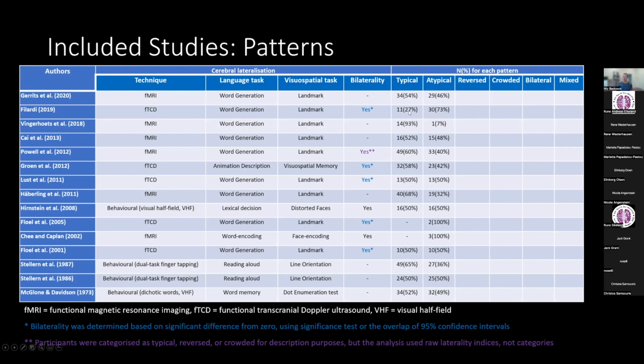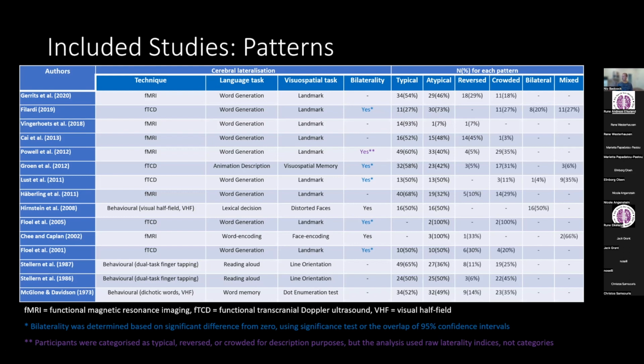We used functional transcranial Doppler ultrasound and a slightly different way of calculating the laterality index compared to some of the earlier work in this. I can talk about that if you'd like. Anyway, so there's a fair bit of variability in there, but we have atypicality reflected. And these are the makeups of those groups. So not massive samples of atypical individuals, but it is there nonetheless.